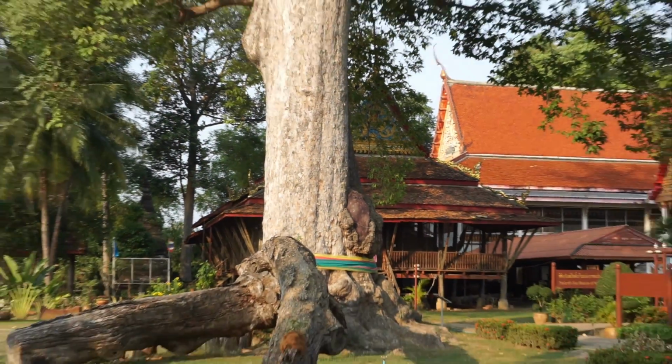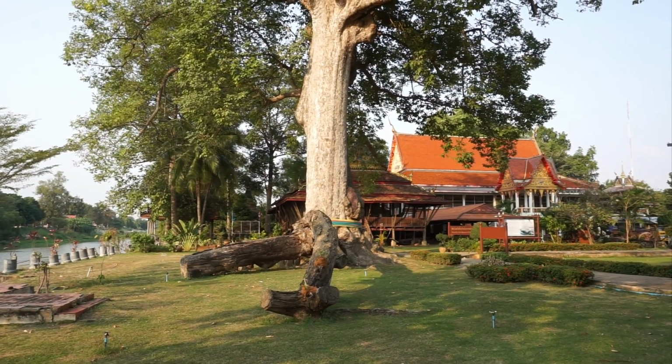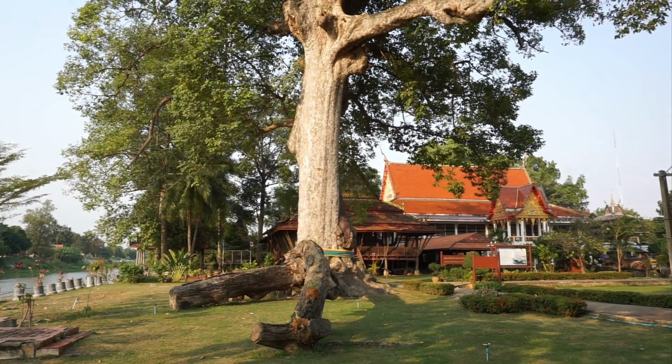And I thought you guys might like to see. There's like a crazy big tree here. I mean, crazy big. I'll show you. So here's the tree. Look at this thing.